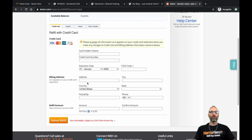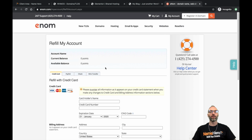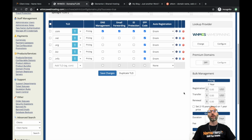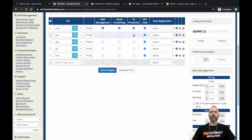You want to make sure you do this, and you can fund it with credit card, PayPal, check, or wire transfer before your website will begin allowing your customers to register their domain. So just keep that step in mind, because I know we have some customers at NameHero that come over and are curious as to why their domain registrations fail. Well, if you don't have a balance, then obviously that will not work. So keep that in mind, and that's how you add the upsells. I recommend the ID protection on all of them.